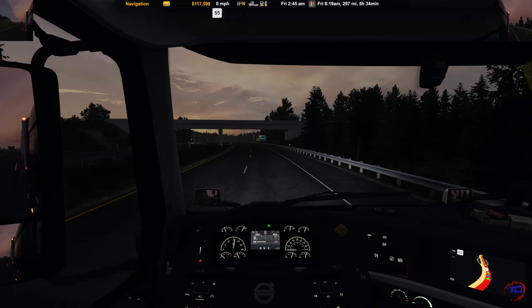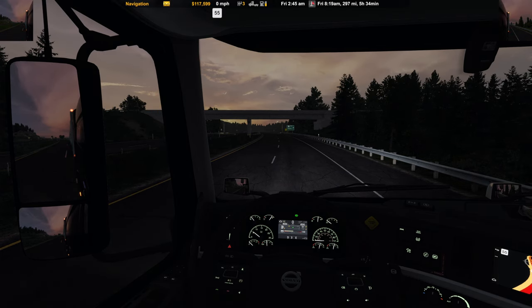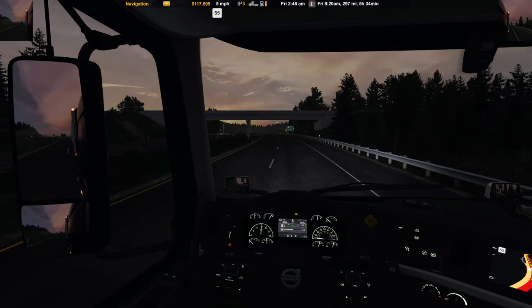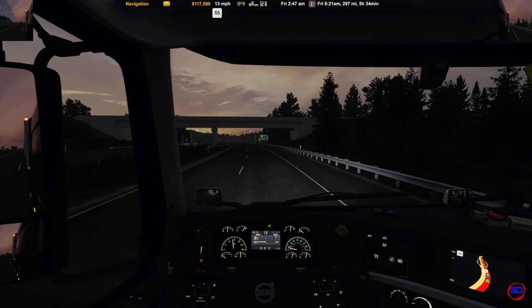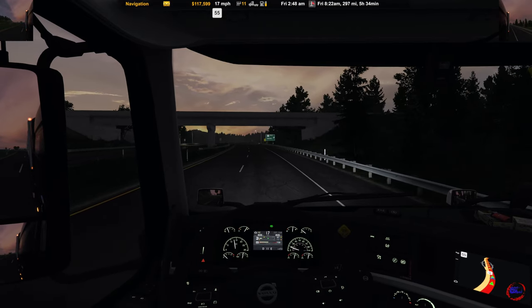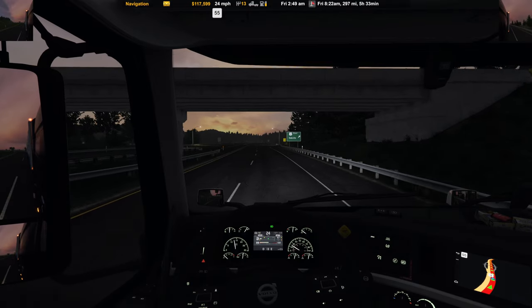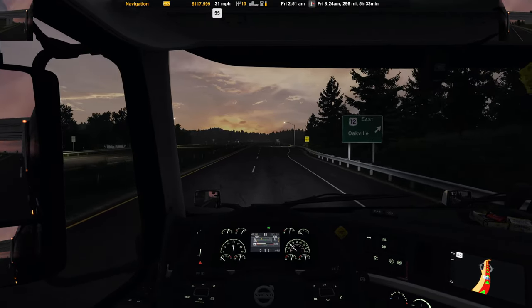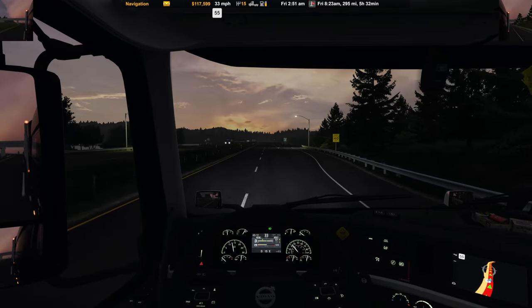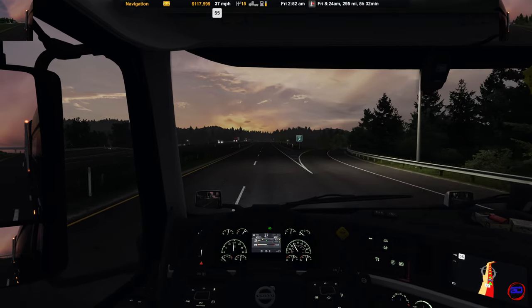Downshifting. Take two. Hopefully it doesn't keep crashing. We'll have to abandon load and travel somewhere else, I guess. I think it was just a freak thing to happen. I don't think it was any mods or anything. Probably a loading texture or something.